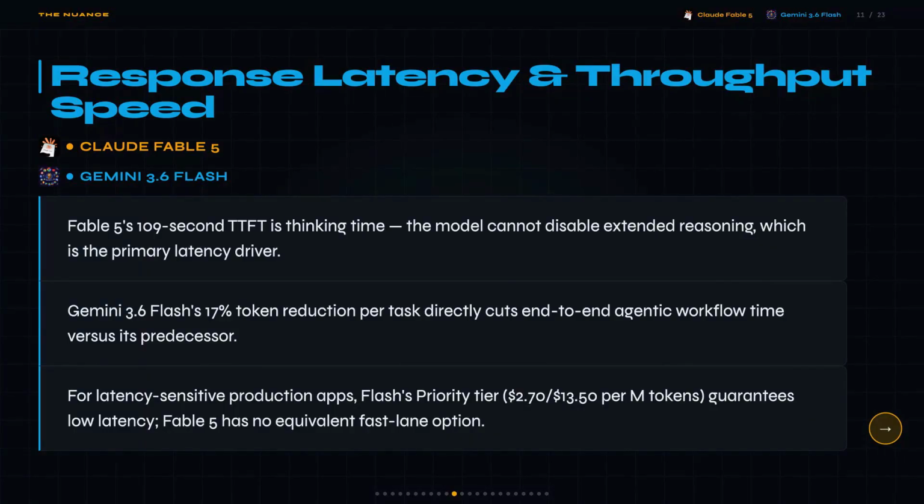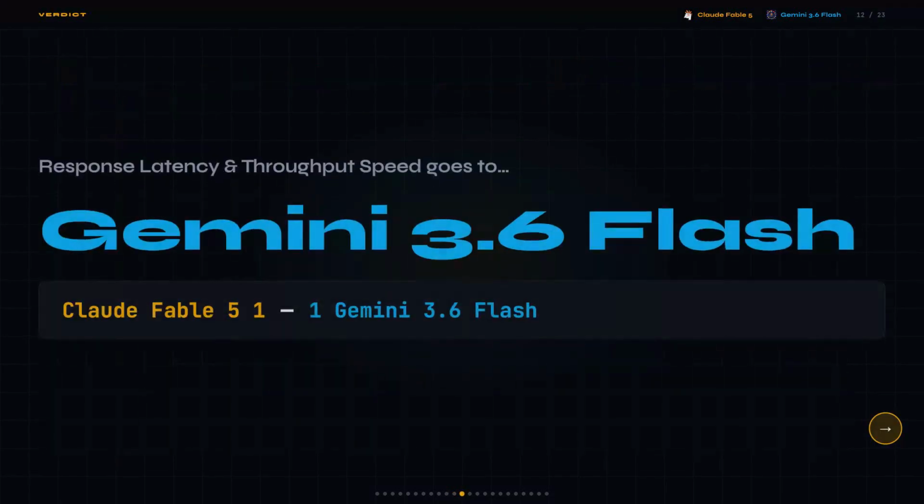Fable 5 does generate at 63.4 tokens per second once it starts, which is fast, and if your workflow is async or batch-based, that 109-second TTFT might not matter at all. It really depends on what you're building. Gemini 3.6 Flash takes this one, and I think the margin is bigger than I expected.